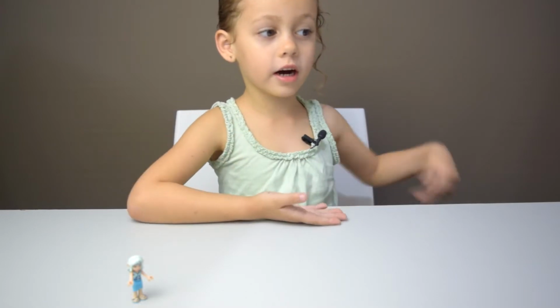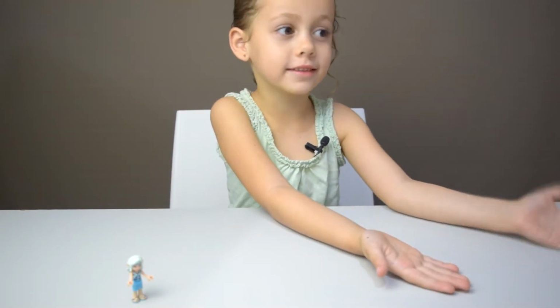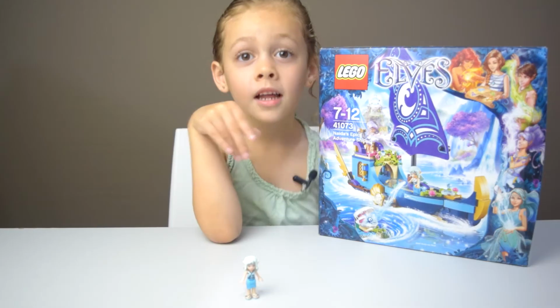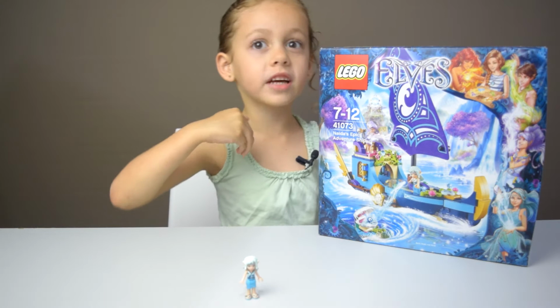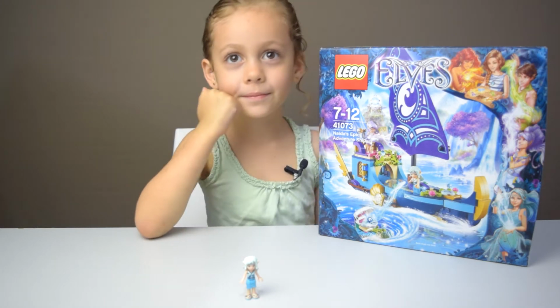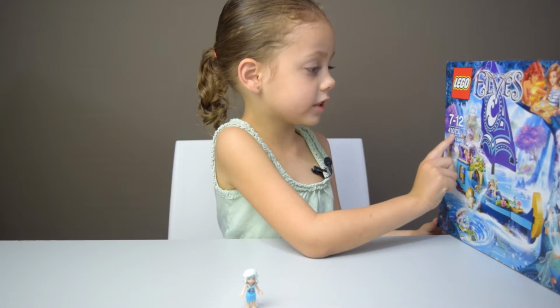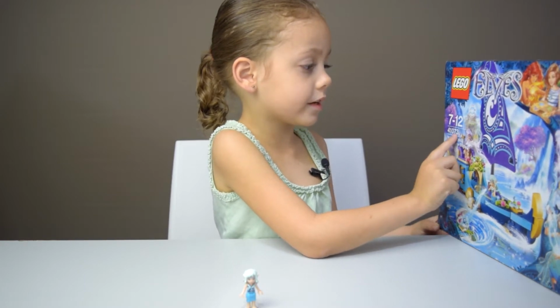Today we got another Lego Elves. But this time it's a different one. And this is Naida's Epic Adventure Ship. Pack number 41073.